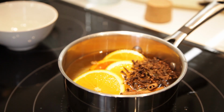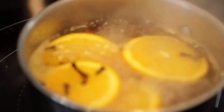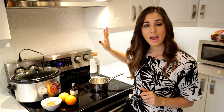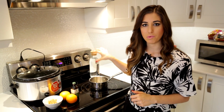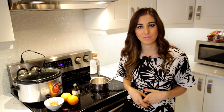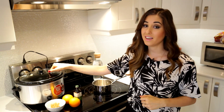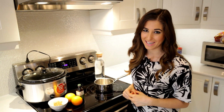The goal here is you're gonna bring this to a boil, or you're gonna heat your slow cooker on low. You're gonna let the slow cooker sit all day and simmer, and once this has hit a boil, you'll then bring it down to simmer, and you'll let that go for a couple of hours. If it's the pot on the stove, make sure it's attended, and this, thankfully, can be left unattended.